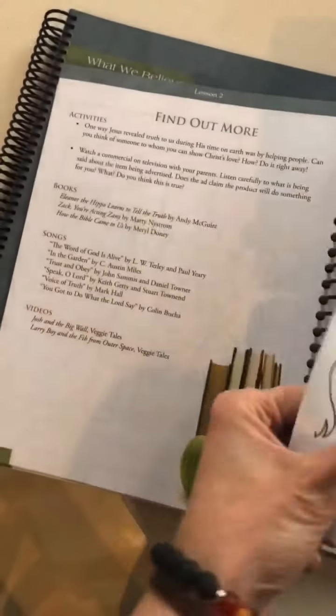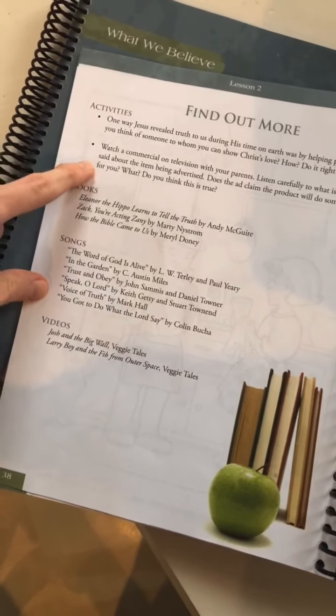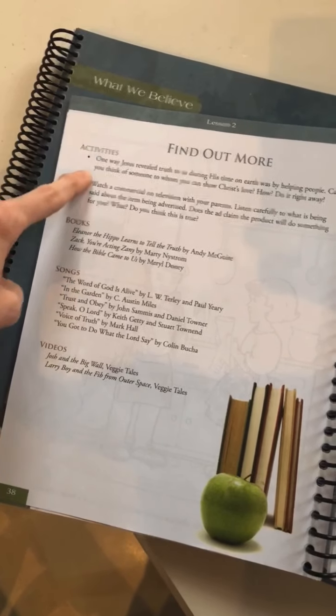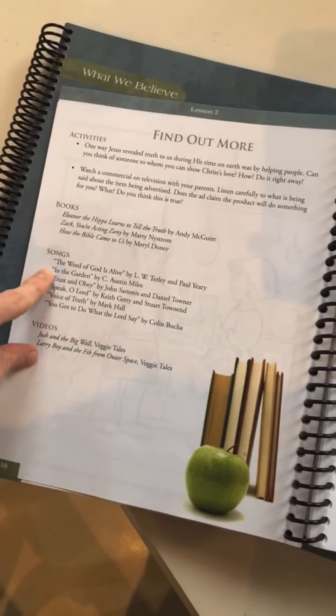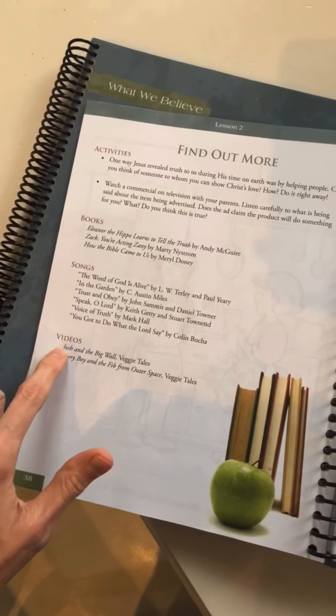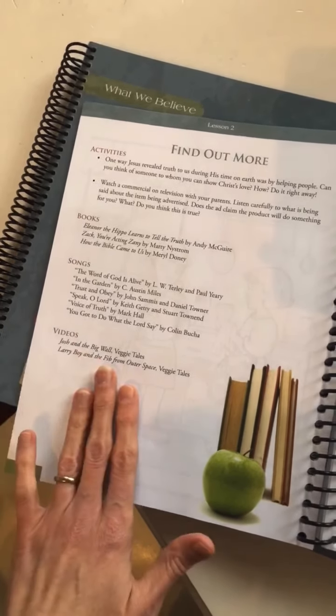But here's another, so here's in between chapters. One of the things I also really like is it gives you additional activities to do if you want it. So it gives you more activities, more books, and then songs that you can sing as a family, and even videos, which we've been using the videos as supplements. We like VeggieTales, so that's helpful to us as well.